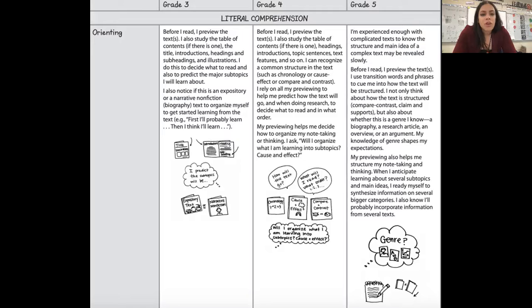Notice the difference between third and fourth grade. Third grade is all about just looking to see what kind of book it is. Is it a biography? Is it an informational book about a specific animal, right? And looking at the pictures. We're going beyond the pictures and we're using these to guide our note taking. We're using these to guide our thinking. Okay. Grade 5 would be, ooh, can you figure out that this text is complicated and might have more than one structure? But also referencing the genre. Is it a biography? Is it a research article? Some of us might be ready for that, but I really want to focus on grade 4.